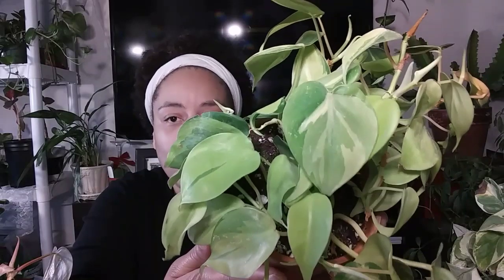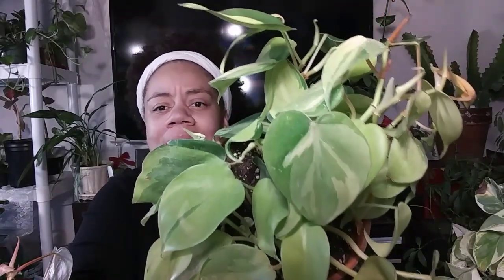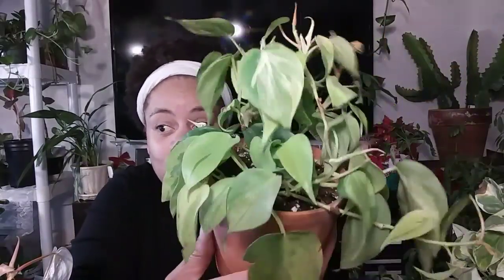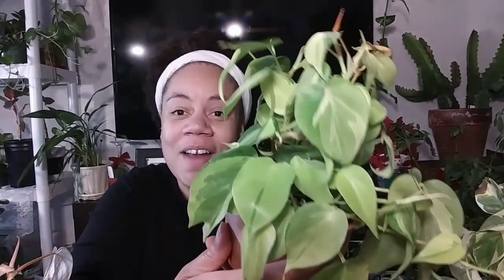So what are your opinions? Sound off in the comments below and let me know what you guys think. Yeah. So I don't know. I'm at a loss for words. I don't know what to think about this plant. I don't know what she is. So let me know, you guys, what you think. Let's move on to our next little one.